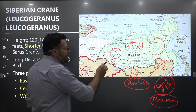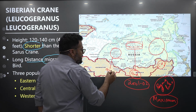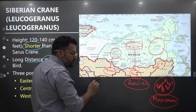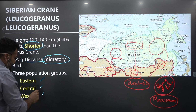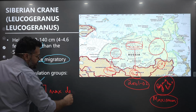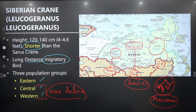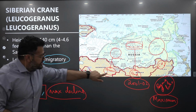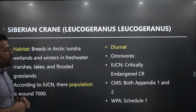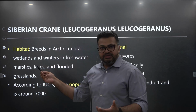When you talk about the western population group, this is the population group that travels all the way to Iran. And guys, it is only in the western and the central population groups, which travel to Iran and India respectively, that we have seen the maximum decline in population. Got it? When you talk about other important behaviors of the Siberian crane, it's a migratory animal.